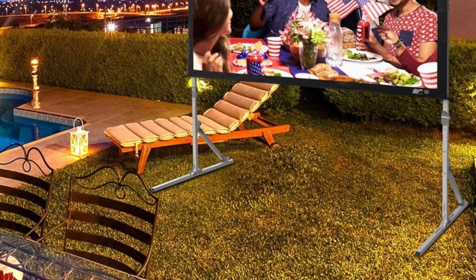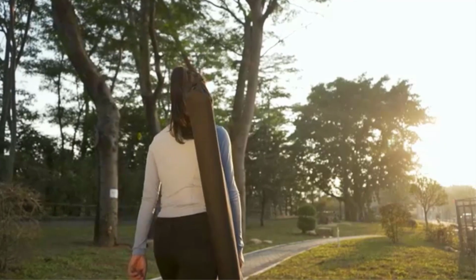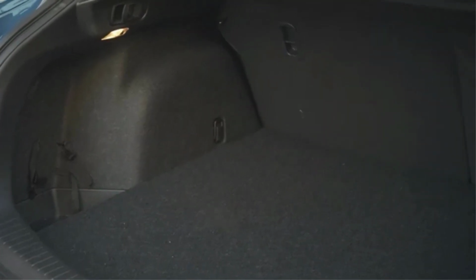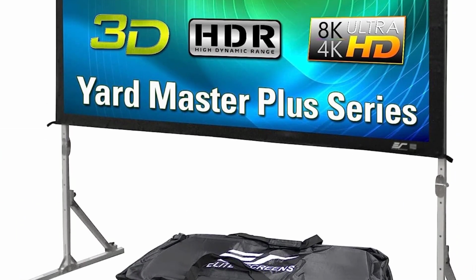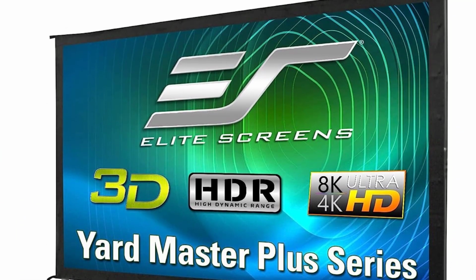The ground stakes that were included were very helpful in keeping the screen stable despite the breeze that came our way during testing. We noticed some wrinkles each time we set up the movie screen, and while they were visible during the daytime, we weren't able to see them when viewing a movie at night.